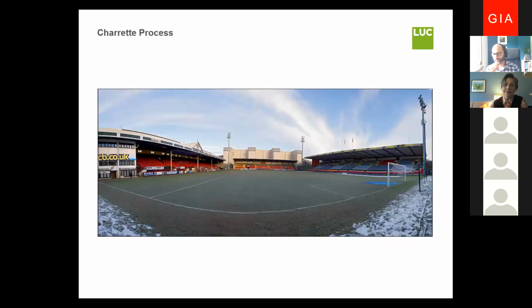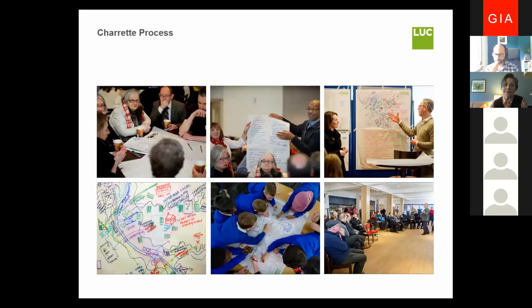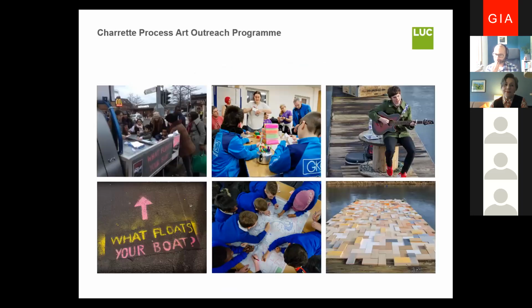Partick Thistle kindly gave us their stadium for 4 days so that we could run a 4-day intensive charrette, which included consultation with over 350 local stakeholders via workshops, site walkovers, presentations, and an outreach art project, which was hugely successful.